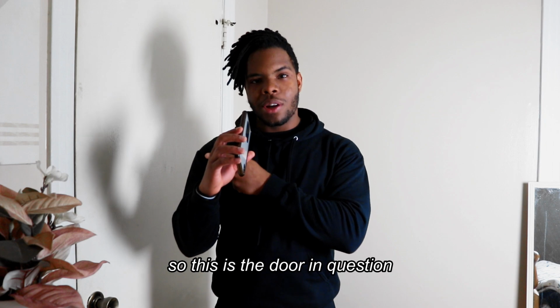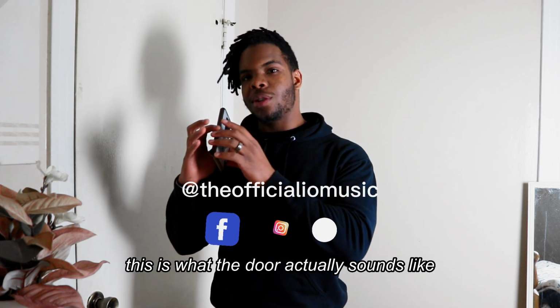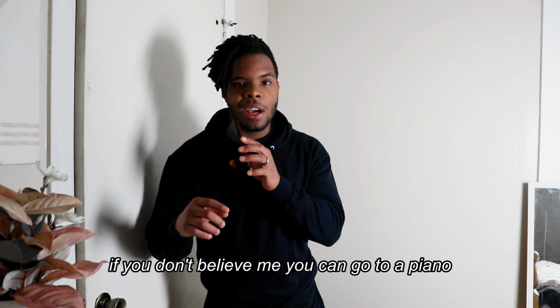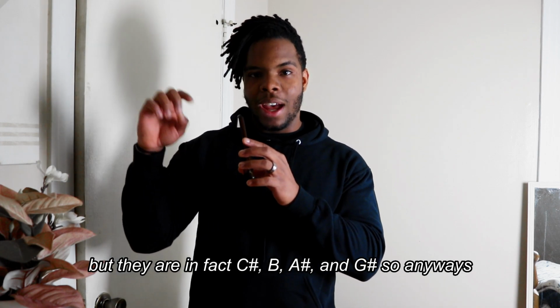This is the door in question, and it's playing the sequence of notes C sharp, B, A sharp, and G sharp. Just so that you guys can hear it, this is what the door actually sounds like. If you don't believe me, you can go to a piano and test out the notes yourself, but they are in fact C sharp, B, A sharp, and G sharp.